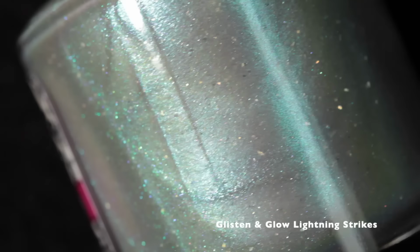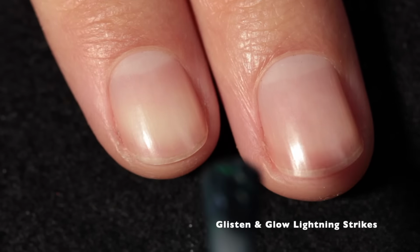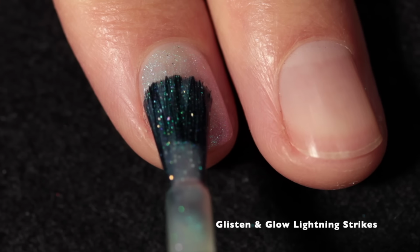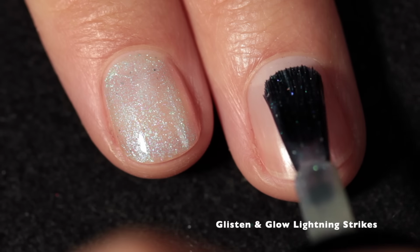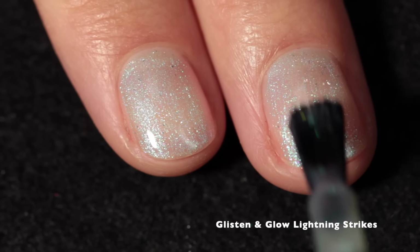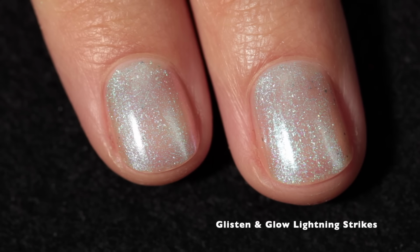Our next polish is Glisten and Glow Lightning Strikes, and this is a light dove gray jelly loaded with color shifting shimmers that shift green to blue to teal to purple to pink, and a lightning bolt jolt of holo flakes. This is inspired by the natural beauty of lightning strikes in the sky on a rainy night.